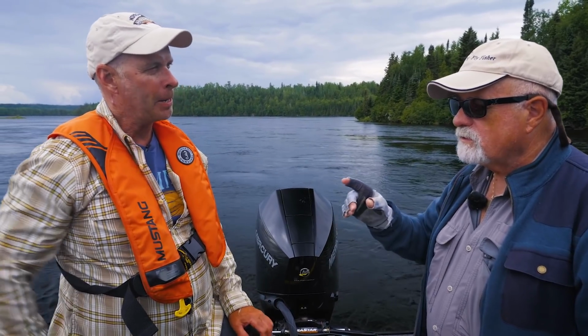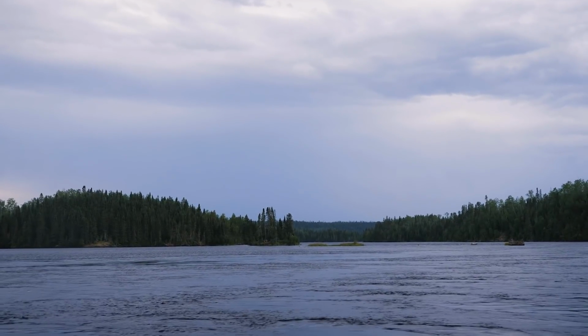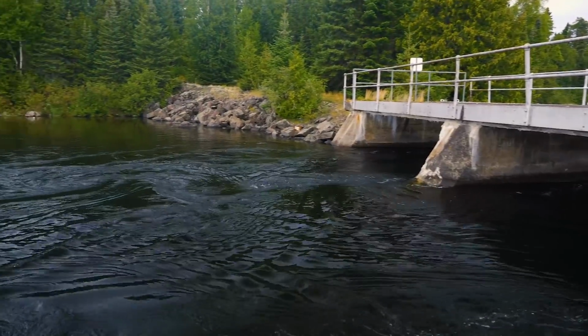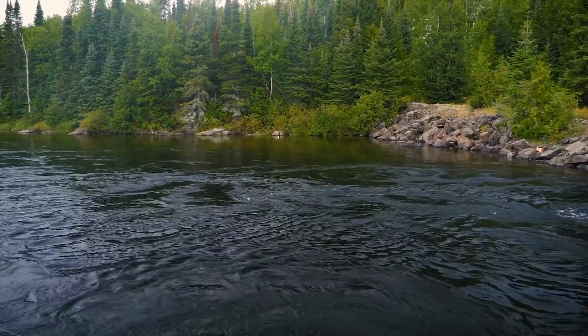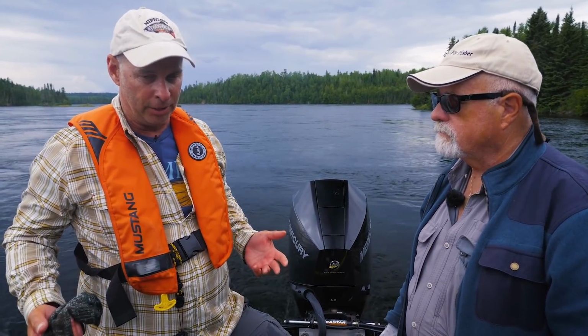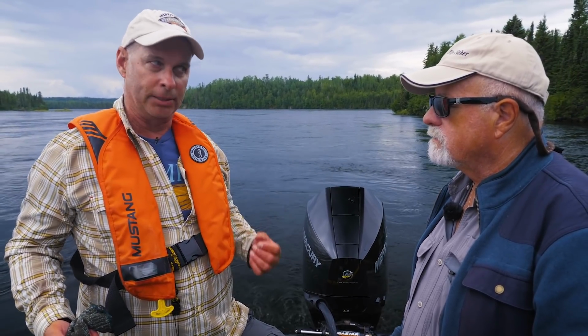Now let's make a point here I want to make. As you can see, the water around us is quite treacherous and it changes depth in an instant. You need a guide who knows the water to do this. You can get into a lot of trouble in these waters. There's lots of rocks and the water does change. One minute you can be in fairly soft current, and the next minute it picks up so fast.